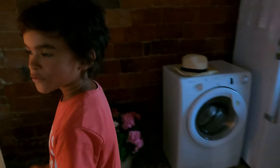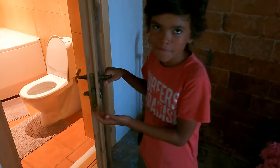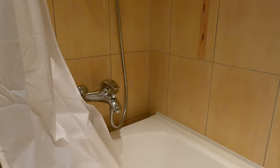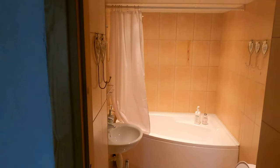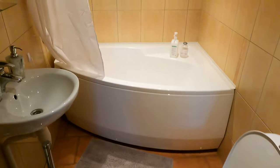Okay. And this bit of the bit. Yes. Oh, that's cute. Look at that, it's tiny. Very cute, isn't it? Yep. Look at cute. This bathroom. Oh, very nice. Shower, a bath. Oh, very nicely done. Wow. So there we have it.